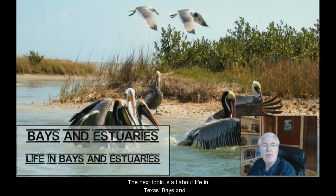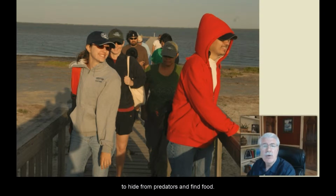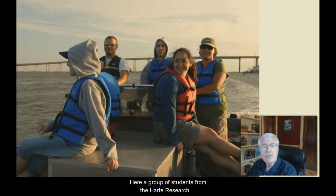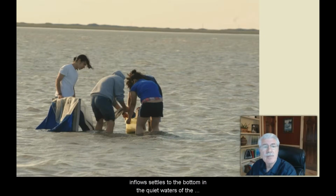Next, we'll talk about life in the bays and estuaries of Texas. Estuaries and the wetlands in them are where the young of our most important Gulf species live before becoming adults. This is like a nursery that provides places for young fish, shrimp, and small crabs to hide from predators and find food. Here are a group of students from the Hart Research Institute for Gulf of Mexico Studies, Texas A&M University of Corpus Christi, are sampling life in an estuary near the campus.